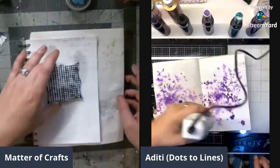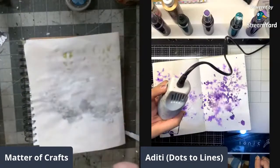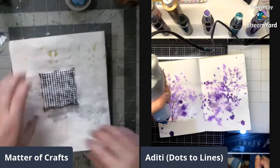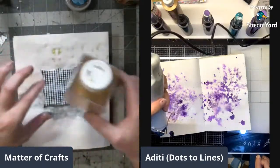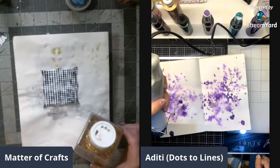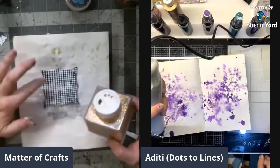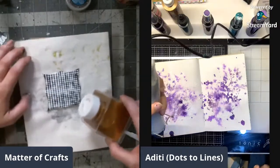Okay. I'm going to use some glitter, guys. Wish me luck. Okay. What are you going to do? Sorry, I was with my heat. Oh, no, you're okay. I'm going to use some glitter while the texture paste is still kind of wet. I'm hoping a little bit of the glitter is going to stick to the texture paste. Wish me luck.